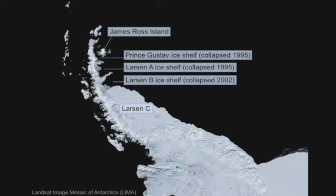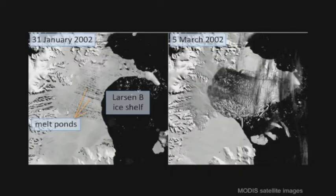But since 1995, there's been a series of collapses of ice shelves along the Antarctic Peninsula. So we've had the Prince Gustav ice shelf, the Larsen A ice shelf, which both collapsed in 1995. And then, probably more famously, was the Larsen B ice shelf collapse, which happened in 2002. And those ice shelves are still now areas of open water. They aren't areas where ice has reformed.